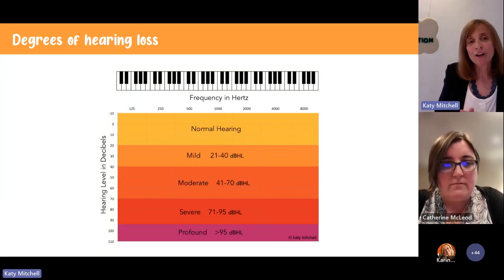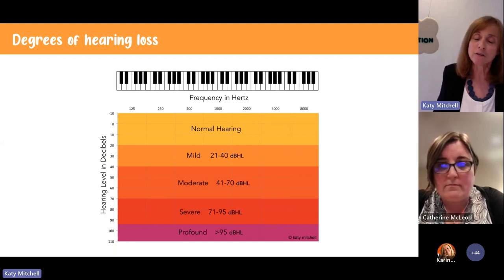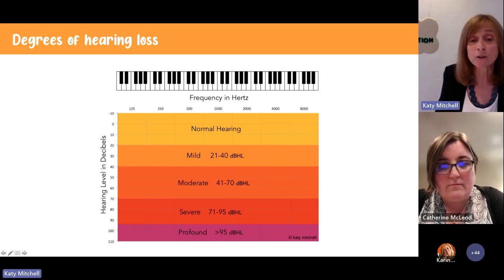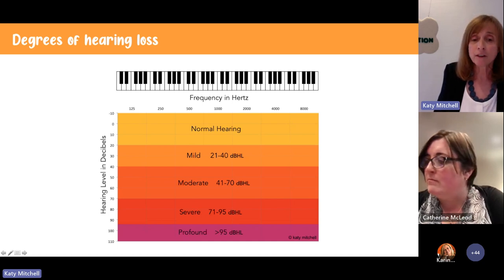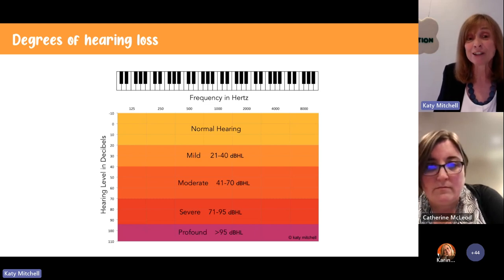So this is a chart to look at the degree of hearing loss. So sound is measured in decibels. And for the children that I talked about who have a permanent sensory neural hearing loss, their hearing loss could be of any degree, mild, moderate, severe, or profound. The children that I was talking about that have the conductive or fluctuating temporary loss, their hearing loss will be mild to moderate. But that still can have a significant impact because it means that speech is muffled at a time in the early years that is so important for developing early language.